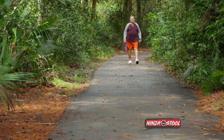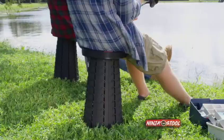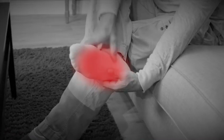Go ahead, take a needed break whenever you want. Enjoy fishing without getting your bottom dirty. Or sit down and relax while you finish your projects, all in comfort. No more aching feet at the end of the day or stacks of clunky chairs.